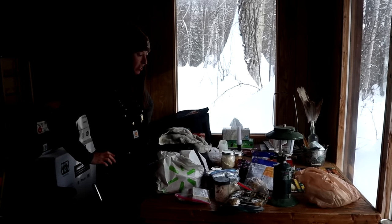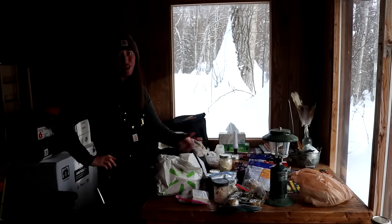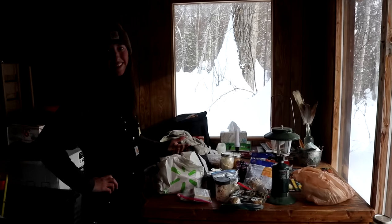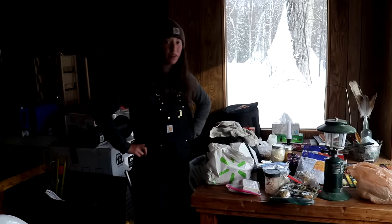It's clearly a lot easier to bring packaged food or pre-made food because cooking out here isn't quite ideal, and I'm sure we'll figure out what works best for us over the years. I think we're gonna make some coffee and then head outside to see if we can punch some holes and catch some fish.